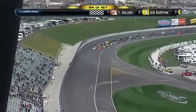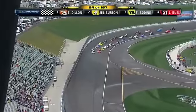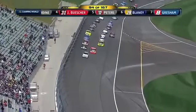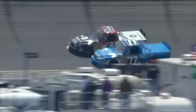Ty Dillon and Jeb Burton are 1 and 2. Dillon has chosen the inside line. It looks as though they're going to go around again. The lights coming back on the pace car. That was a great opportunity.